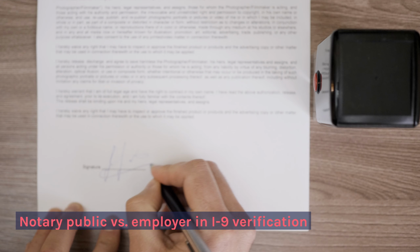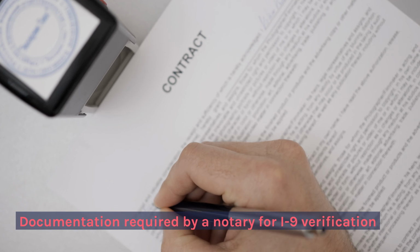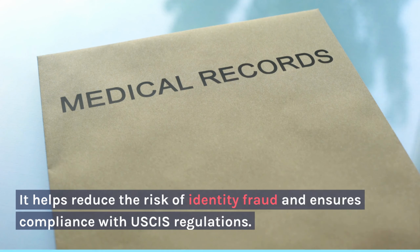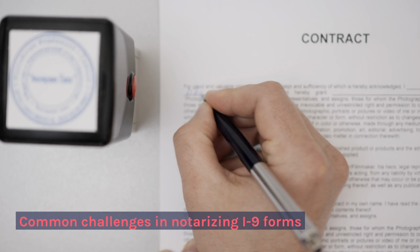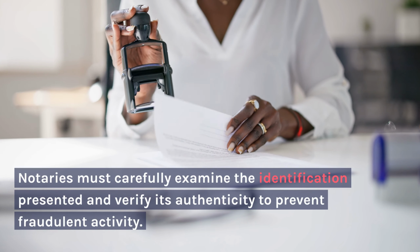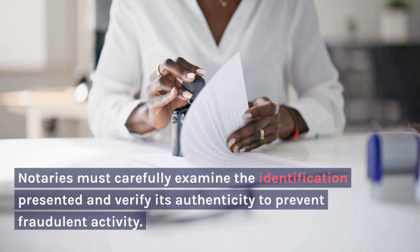Notary public versus employer in I-9 verification. Documentation required by a notary for I-9 verification. It helps reduce the risk of identity fraud and ensures compliance with USCIS regulations. Common challenges in notarizing I-9 forms. Notaries must carefully examine the identification presented and verify its authenticity to prevent fraudulent activity.